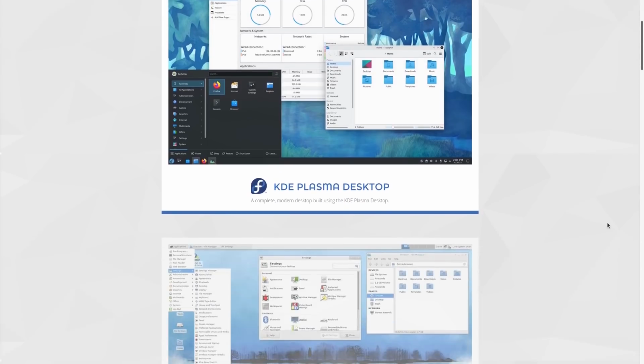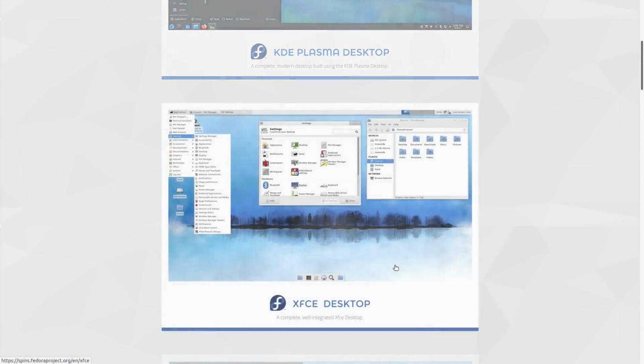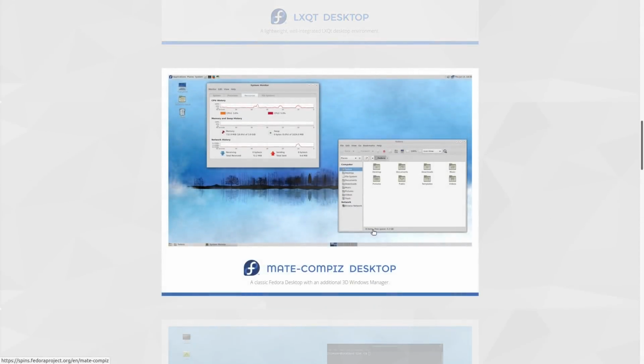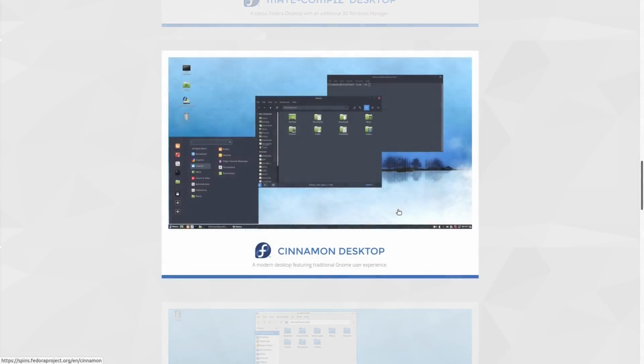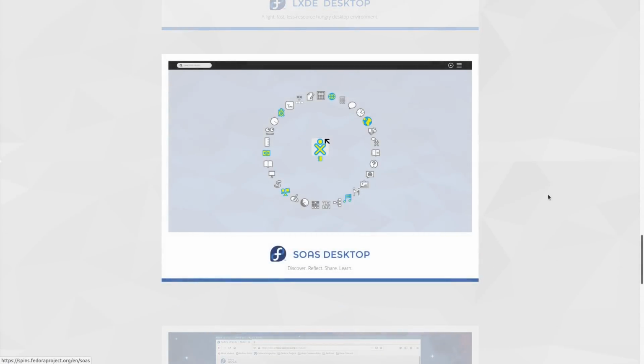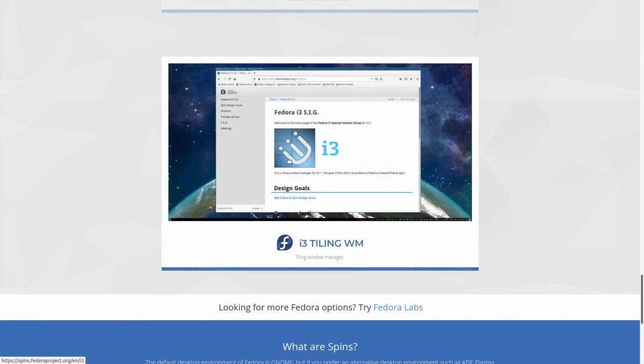Additionally, we get many spins of Fedora which come with KDE Plasma, Cinnamon, Mate, XFCE and a few more desktop environments. We also get a new Fedora spin which features the i3 tiling window manager. So if you want to run something other than Gnome, you can choose from a wide range of desktop environments.